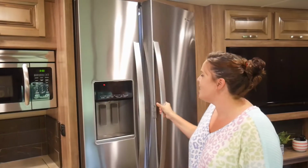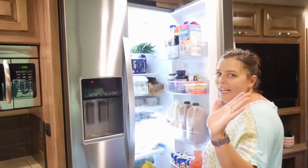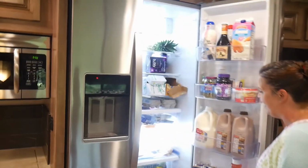I'm going to start with number one because it's one of my favorites, which is the residential refrigerator. This thing is huge. We've got tons of refrigerator space, tons of freezer space, and bonus, ice. Ice and a water maker in the refrigerator, which is like a gold mine when you're camping. There's lots of filters on it.